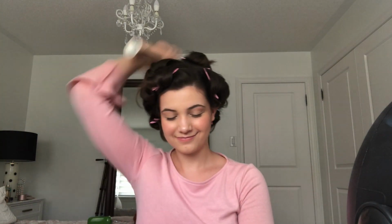Okay, so it's all up. I look like my nana. This is what her hair looks like. I'm gonna leave this for about a half an hour and then I will come back and take it out. But first I'm gonna spray it all over with some hairspray. Okay, so hopefully that's gonna hold. I will be back in about 30 minutes to show you the final result and how I style it once I take all this out.